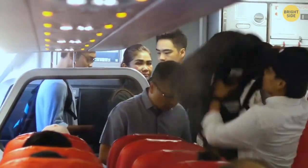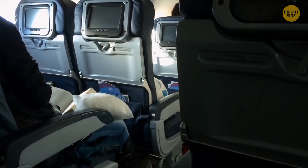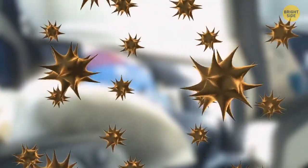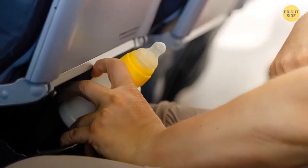Now another passenger comes along on the very next flight, sitting in that same exact seat. With limited space around them, putting some of their belongings into the pockets leads to potentially millions of germs spreading significantly to them. It's no wonder that these seats' back pockets can get so nasty. Everybody puts their trash inside of them.